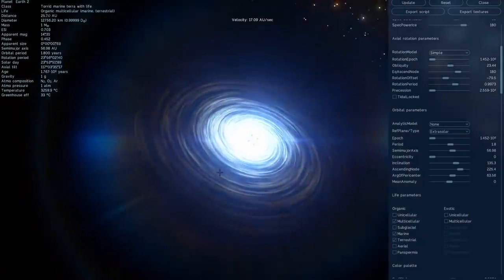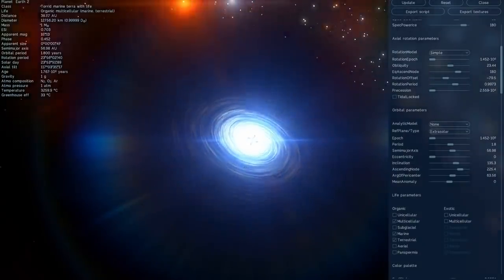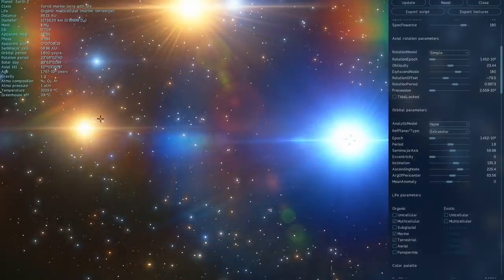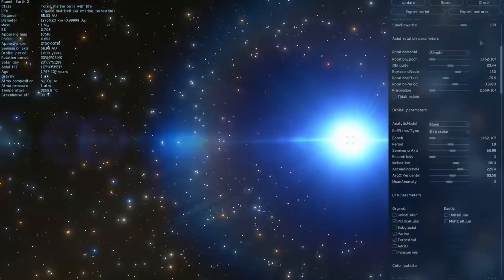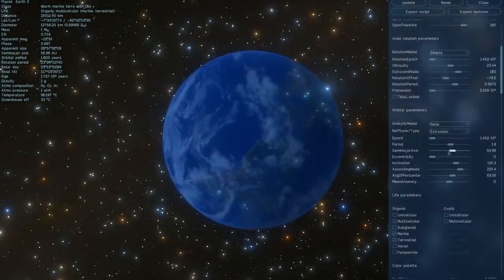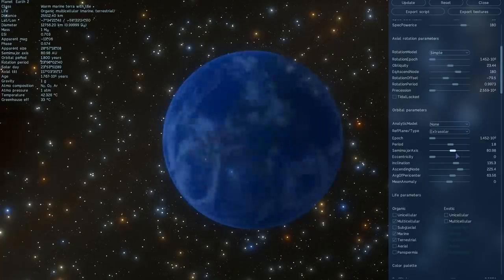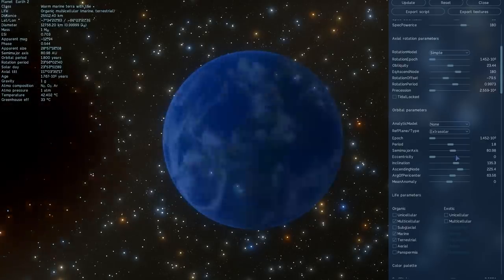Oops. I'm trying to place it somewhere where we'll actually have a relatively comfortable condition for human life. In other words, something like 20 degrees Celsius. So let's see if we can do it. We're going to change the location, increasing the semi-major axis to maybe about somewhere around here. All right, so just under 81 astronomical units.